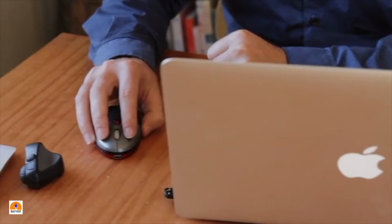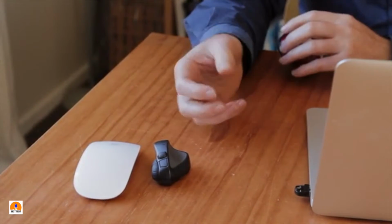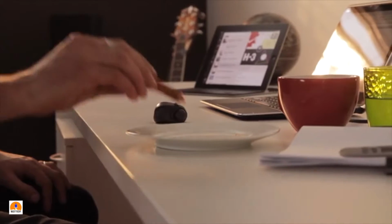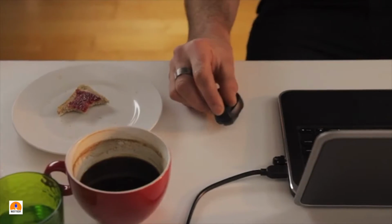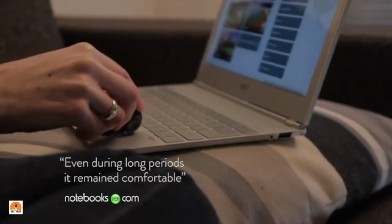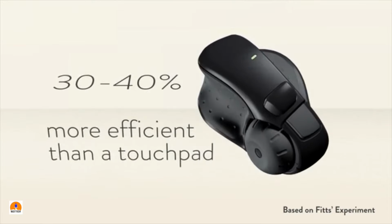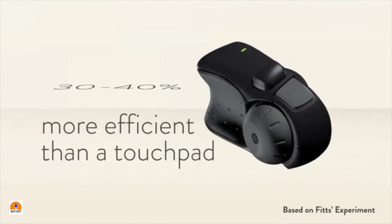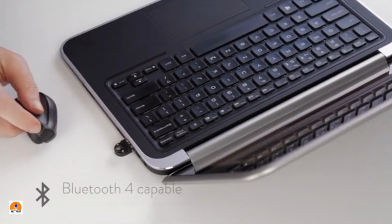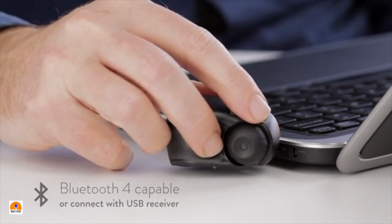With other small mobile mice, you need to use a claw grip, which soon causes cramping in your fingers. The GT has an ergonomic pen-like grip that is comfortable in anyone's hands, large or small. It's 30 to 40% more efficient and more accurate than a touchpad. You can connect via Bluetooth 4 or the USB receiver, which also charges the mouse.